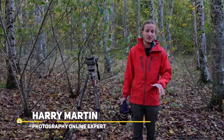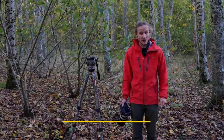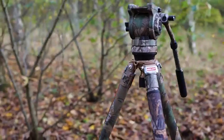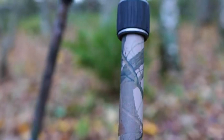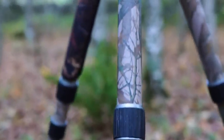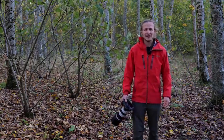Tripods don't evolve that much, not in the same way that cameras or lenses do, but every now and again something new with 3 legs does come along. This happened recently when the clever designers at Kingjoy worked out how to make carbon fibre with a camouflage print. Knowing I like to do the odd bit of wildlife here and there, they sent me one to try out. The only problem is, I can never find the damn thing.